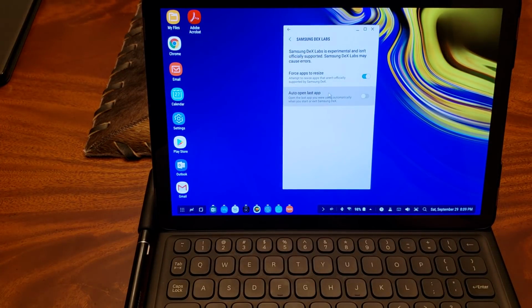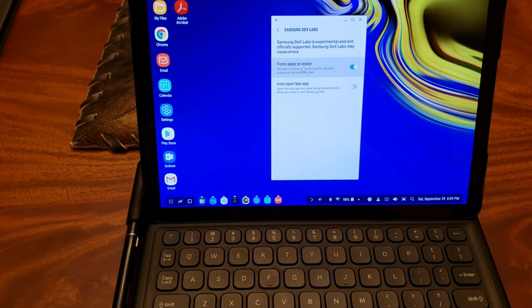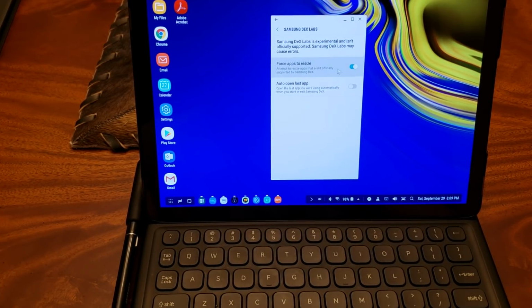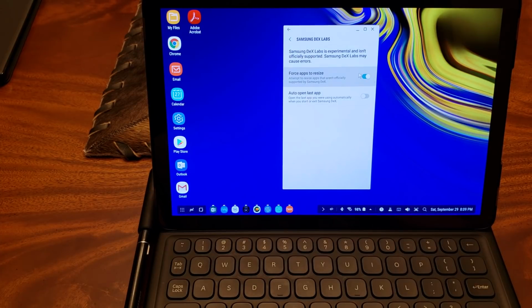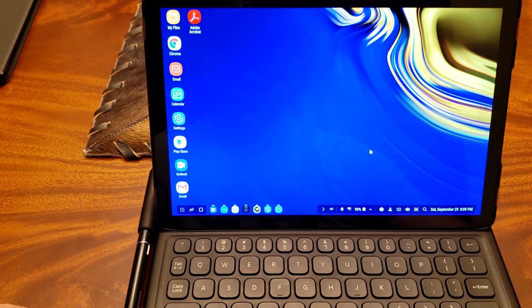What it says is, do you want to auto-open the last app, have that turned off, or force apps to resize? One of the things I noticed is that when I went to Amazon Prime, even though I had this item circled, guess what happened? It didn't resize it. I had to go back to tablet mode and then go back into Dex mode, and it seemed to work fine.